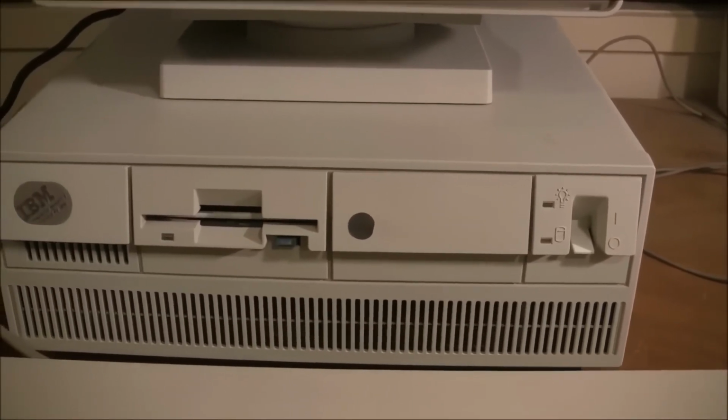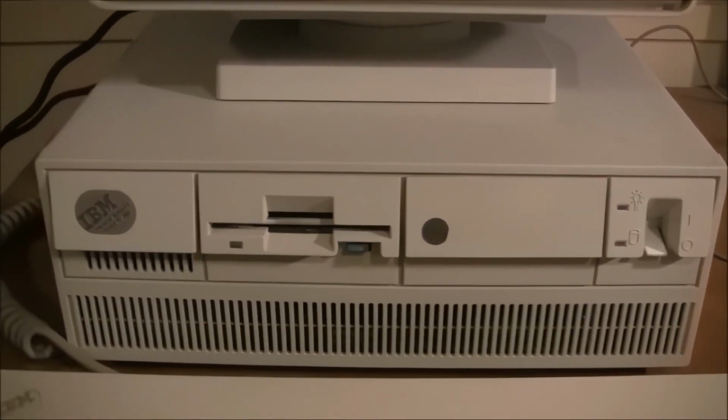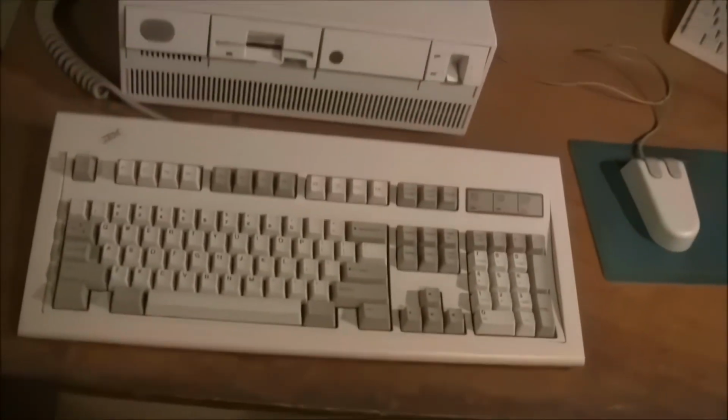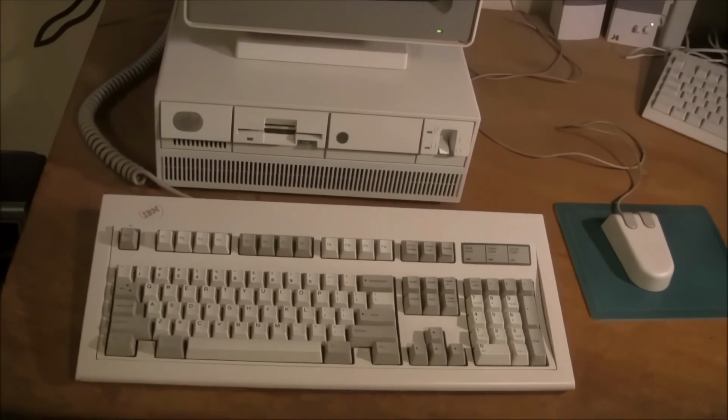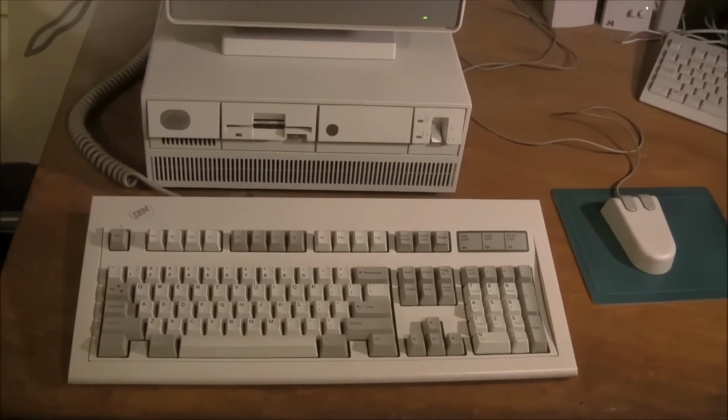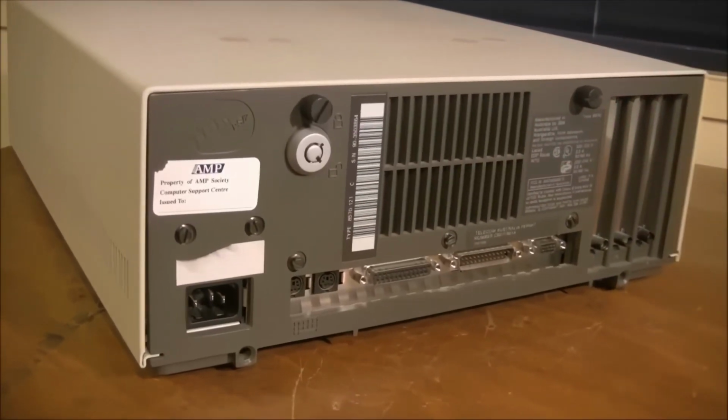They all have that PS2 look to them. At the front there you can see the floppy disk drive, but that other bezel next to it you could pop that off and put a second floppy drive in there. So I'll just move around the back and see what's there.